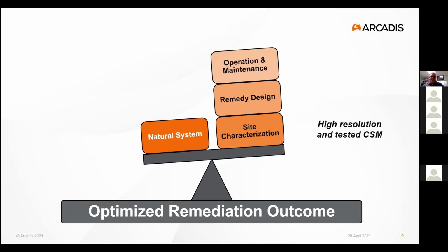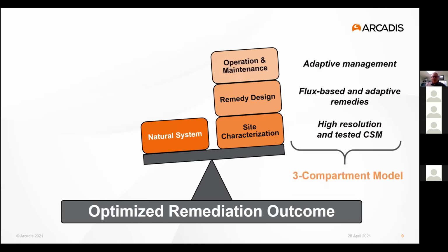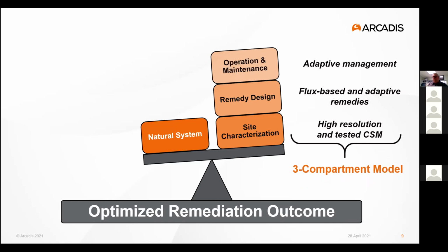So with site characterization, we're looking generally at higher resolution work and developing and testing our conceptual site model as new data become available. Again, in remedy design, we're looking at flux-based approaches, recognizing that the contaminants generally move through a relatively small subsection or cross-section of our aquifers, and planning for adaptability, and then really remaining diligent and adaptive during the operation phase. And we'll get into some examples of where these principles have been applied in the field and the outcome that we were able to achieve.